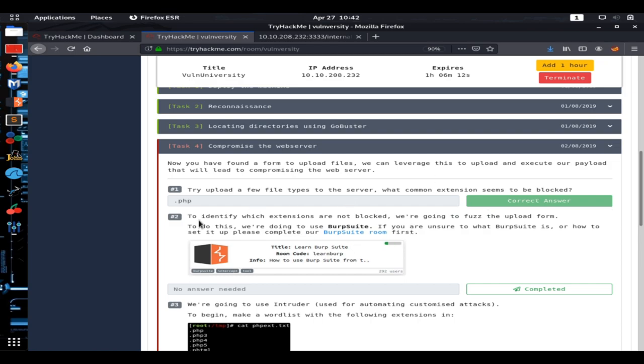Okay, so try to identify which extensions are not blocked. We're going to fuzz the upload form. To do this, we're going to use Burp Suite. If you are unsure how to use Burp Suite, just go ahead and click on this and it'll take you to the Burp Suite room to learn how to use it. But we're not going to use Burp Suite. I'm going to write out a Python script and do this automated.